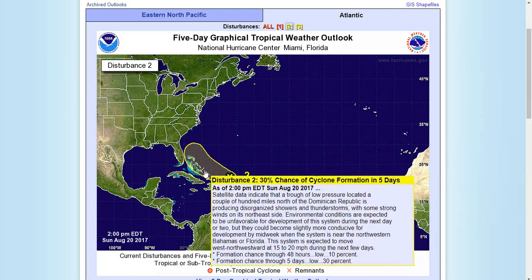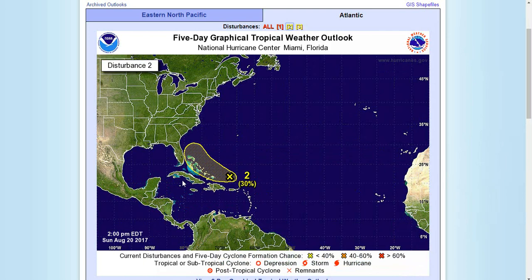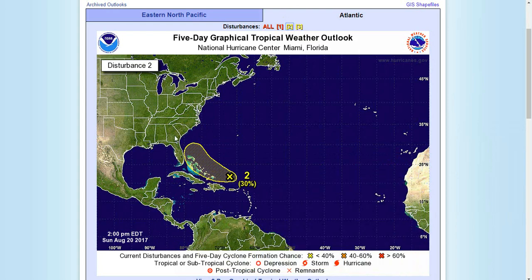If it develops at all, I think the most will be tropical depression status or minimal tropical storm at 40 miles per hour. If it does get named, the next name is Irma, and I don't even know if it's gonna live. I don't think it's gonna be long lived the way things are going. First off, parts of Florida have to keep an eye on this for any disturbed weather. The Bahamas too.